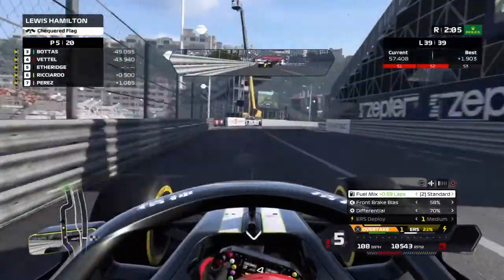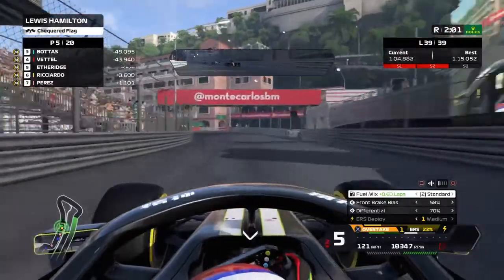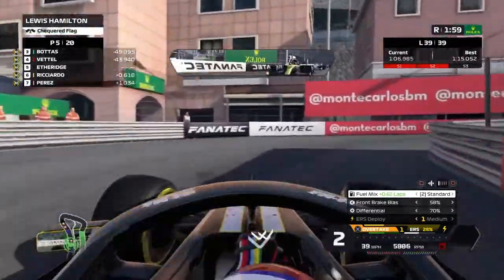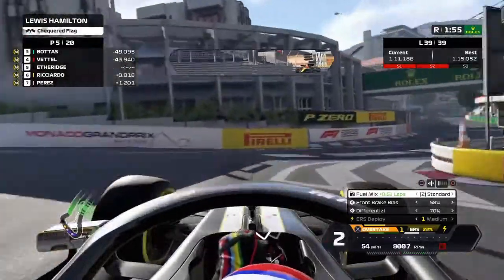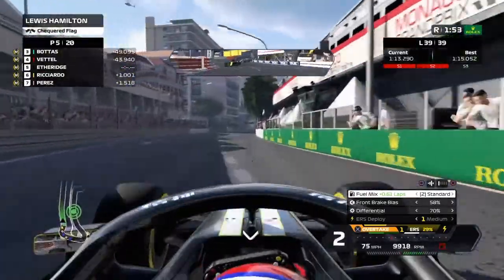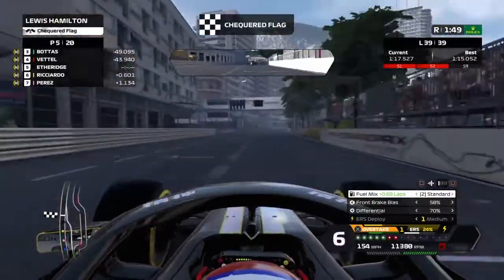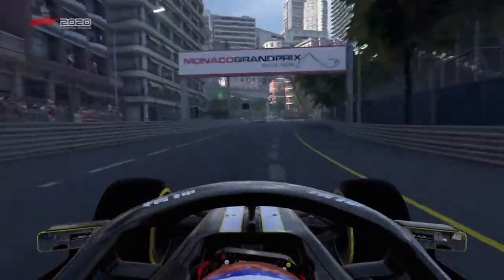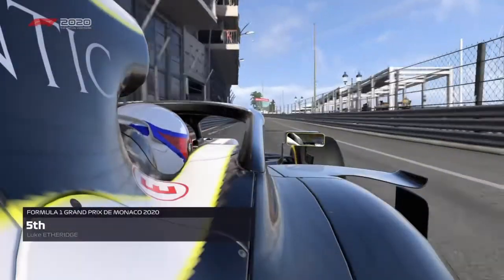No way would I have finished this high up if I'd have stuck with that 2-stop strategy. I know the game said it was quicker, but that doesn't take into account getting stuck in traffic, as a lot of these guys behind me have found out. And as we come across the final corner now, head towards the finish line, it is our best result of the season, 5th position, 10 fantastic points for the team. Take care of the car on the way in.